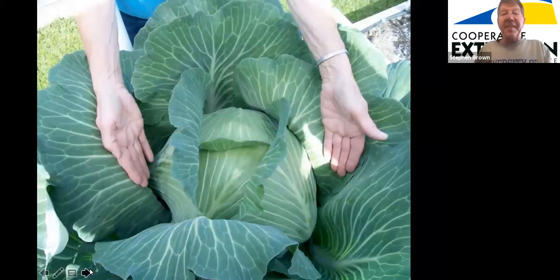And this is an example of an OS Cross cabbage. It can look quite small, but it has a very, very dense head. It wouldn't surprise me if this one at this point is probably 20 to 25 pounds.